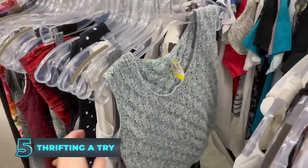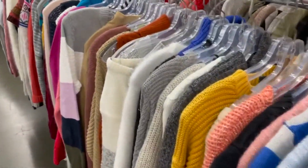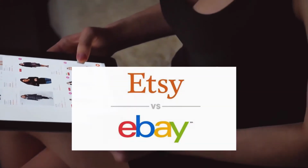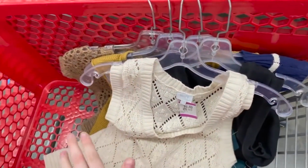5th, give thrifting a try. Thrifting is a pretty common concept nowadays. You basically buy secondhand items such as clothes at cheap prices, both saving your money and reducing your carbon footprint. You can thrift both in person or online on sites such as Etsy or eBay. Thrifting in person can be more assuring in terms of quality because you'll see just how worn out or fresh your goods are.